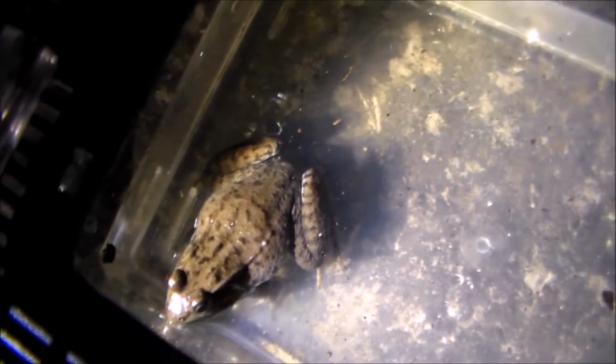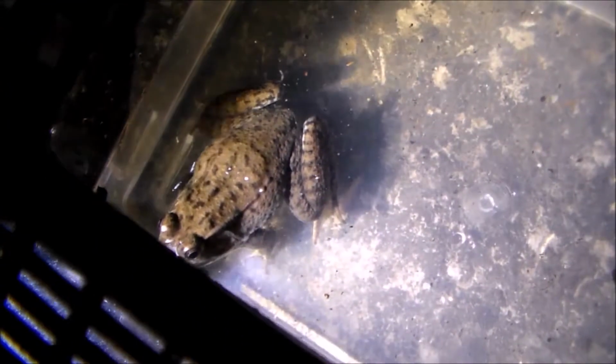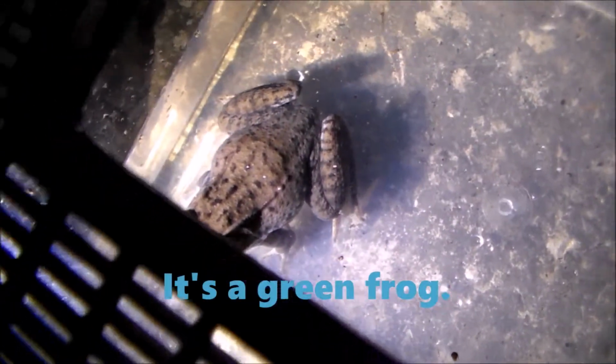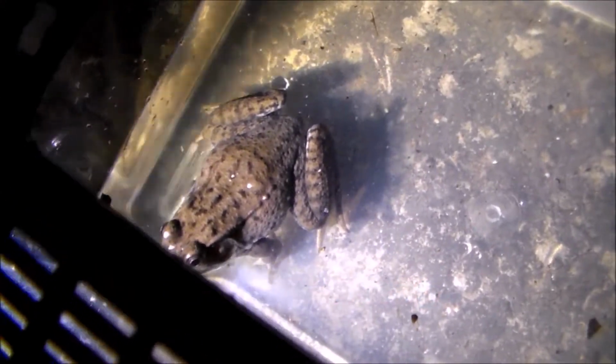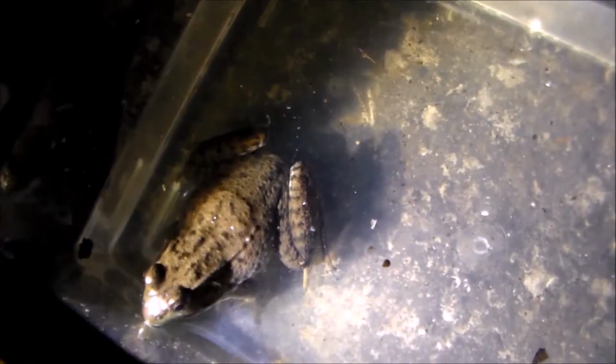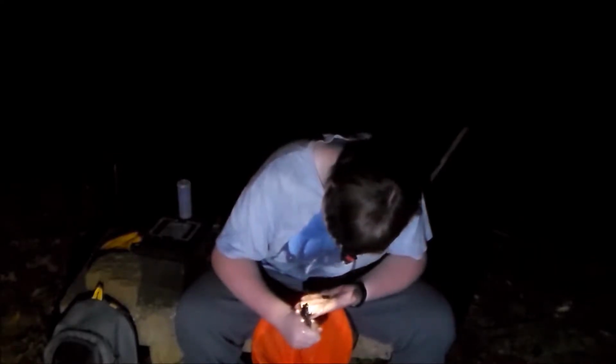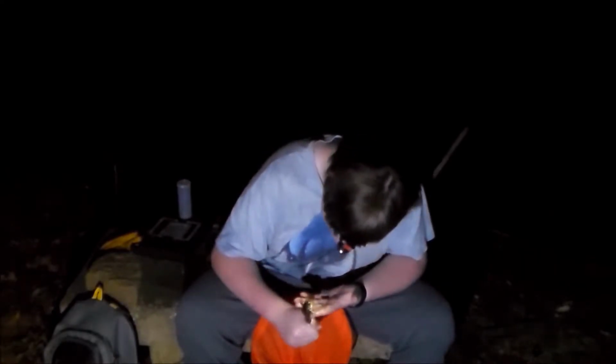I'm not quite sure what kind of frog it is. It's got sort of spots like maybe it's a leopard frog, but I'm not sure. I'm going to have to look at my amphibian guide here in a second. But it's got green around the lip, so we shall see. Got him. Looks to be, yep, another green frog. Rather darkly colored one.